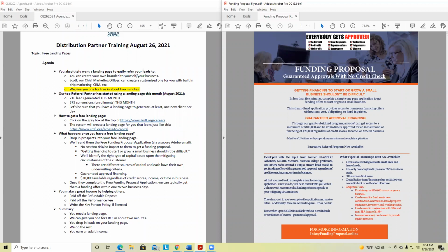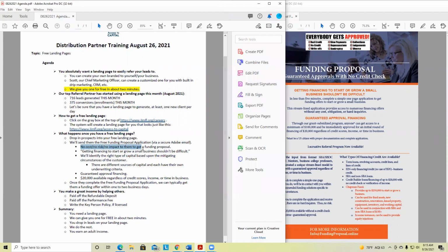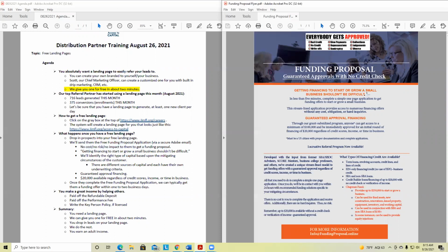So how does this pitch work so well? Well, certainly there's no cost, no risk, no impact to them to get a funding proposal. I really like this tagline. It was several of you that helped put this together, so kudos to those of you. I can't highlight it, but: getting financing to start or grow a small business shouldn't be difficult. In less than 5 minutes, complete a single one-page application to get funding offers to start or grow a business. This streamlined application provides access to numerous financing offers without any cost, without any obligation, without any hard inquiries.